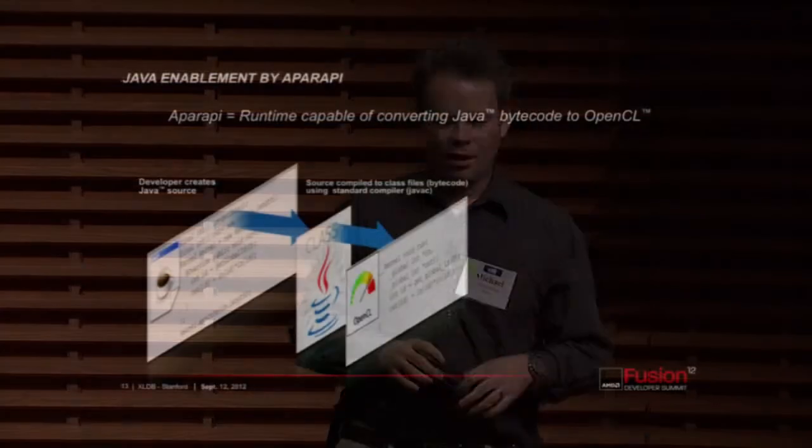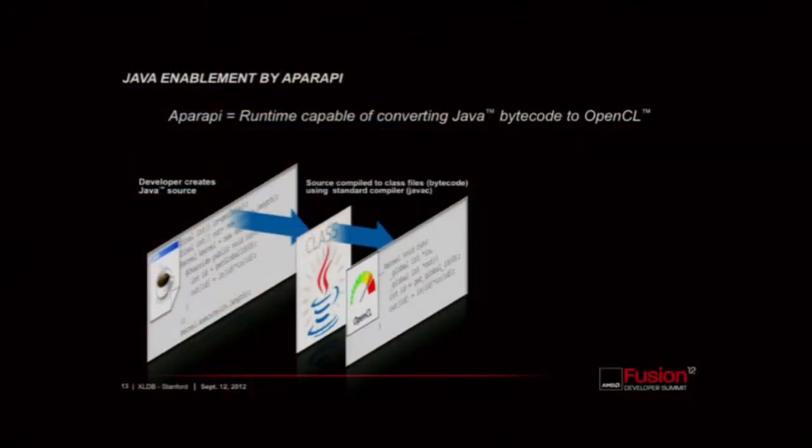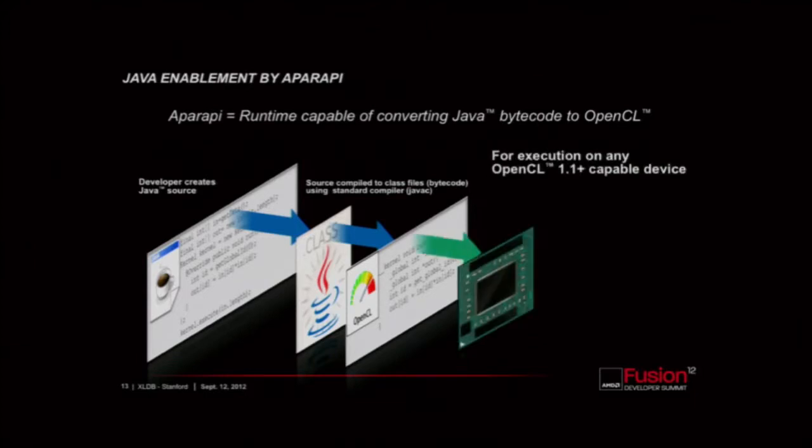What you end up doing is you change what you extend. Instead of extending the run method on Java Thread, you extend the run method on Java Kernel. You pull in an AMD library, and when you do, we convert bytecode into OpenCL code on the fly at runtime and execute it on the GPU. So you haven't written any OpenCL code, it's all Java code. It'll execute on any OpenCL device. This will run on NVIDIA, it'll run on Intel, just fine.